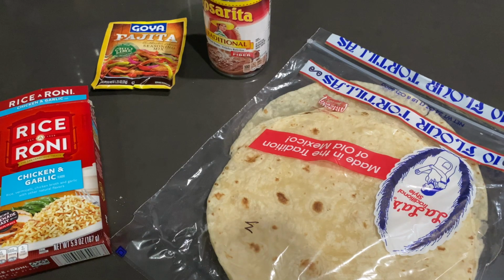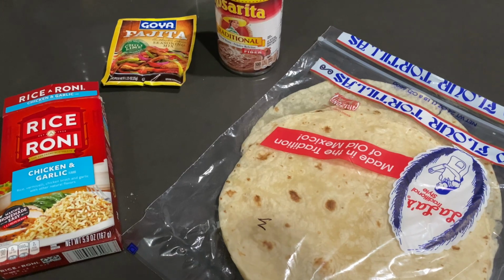So on this particular day, I was craving chicken burritos. I always crave chicken burritos, chicken quesadillas, chicken tacos, anything chicken related. So I decided that I wanted to make chicken burritos. I saw this Rice-A-Roni rice at the store. It's the chicken and garlic rice, and I wanted to try it.